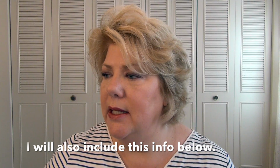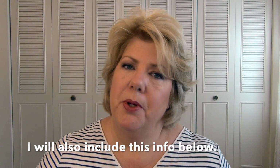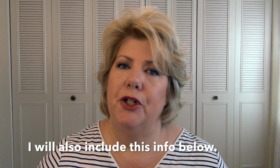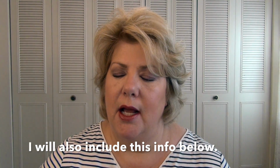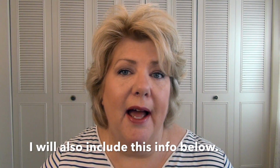The other question I got was on pricing. So I have some information on pricing, and I did a comparison with one other drugstore brand that I'm aware of that has a cushion foundation, and a couple of the higher end manufacturers that also have a cushion foundation. Everybody's coming out with them, so they're everywhere.